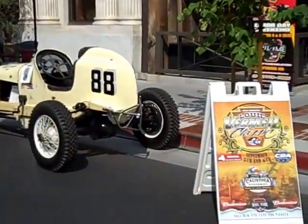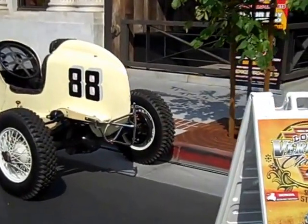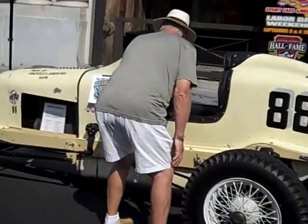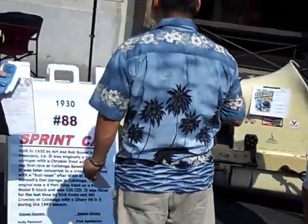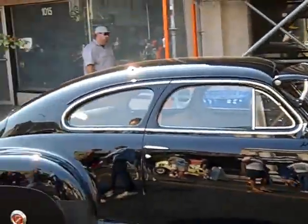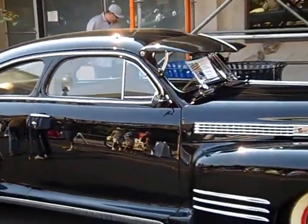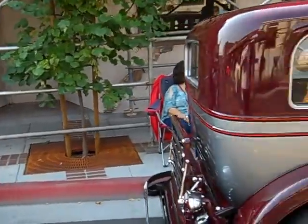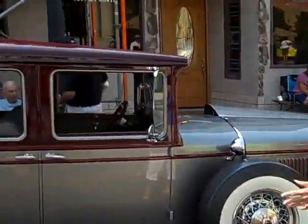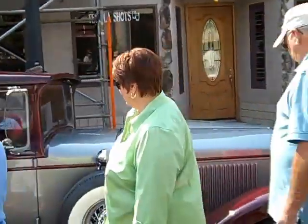One of the old race cars that used to run up at Calistoga, and I remember watching the car run up there with the Chevy in it. Really nice 41 Cadillac. How about a Stearns Knight street rod?